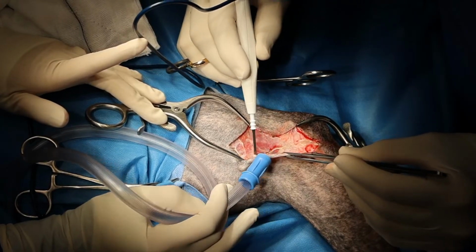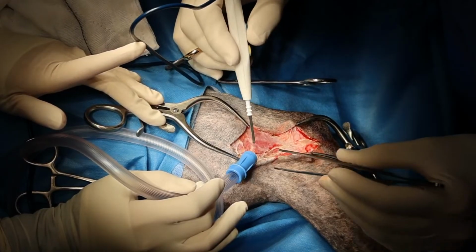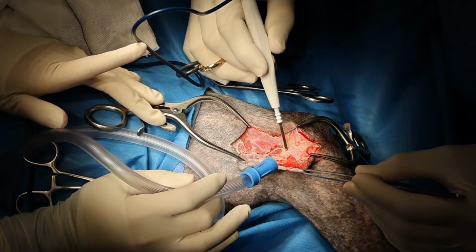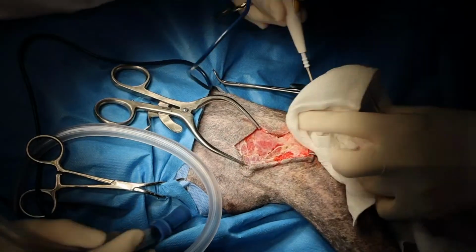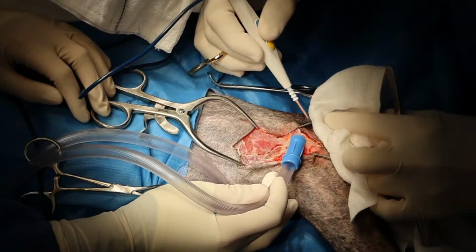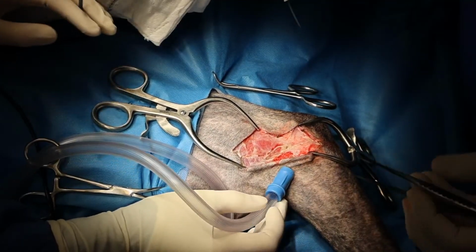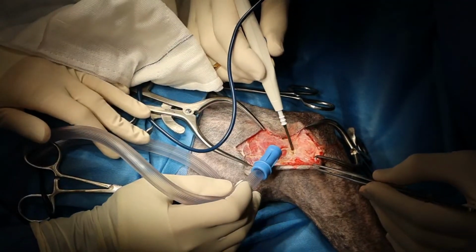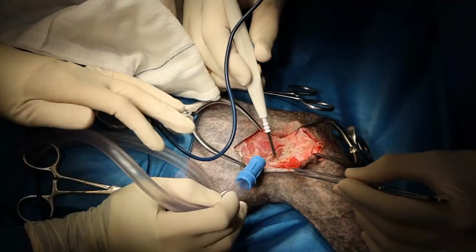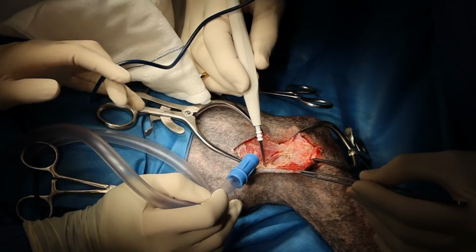And the owner was very keen to find out exactly what was going on and to potentially treat it for its elbow dysplasia. And so we did the CT scan, and lo and behold, we found the humeral intercondylar fissure that's extending quite far up the humerus.